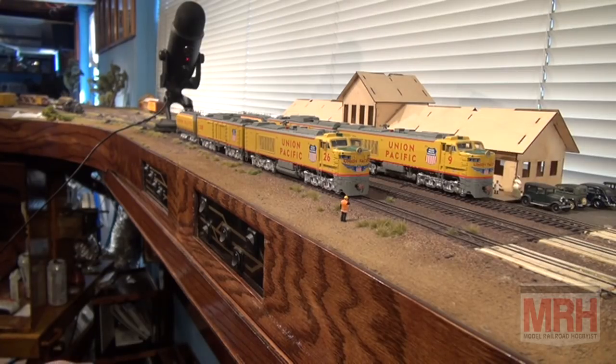Yeah, I've got to set my throttle. Bear with me here. I've just got to set my throttle up for number 26. My mistake. It's going to cost us an extra 10 seconds here of video while I do this. And now I've got number 26 here. Let me see if I can turn on the headlights. Okay, good.